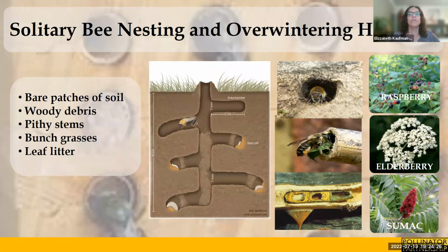Again, the majority of bees are solitary. They nest and they overwinter in cavities under bare soil, in woody debris, or in pithy stems, such as those that you'll find in raspberries or elderberries, sumac, goldenrods as well. They also will nest in hollow stem bunch grasses and under leaf litter, which is a good time to bring up the importance of postponing the fall cleanups, the landscape fall cleanup, and leave the leaves over winter until the following spring when temperatures have warmed, and the insects have had the opportunity to hatch.